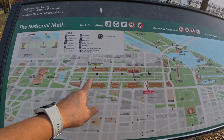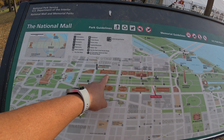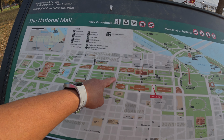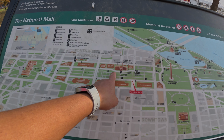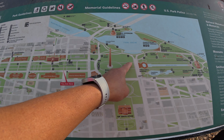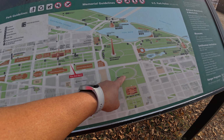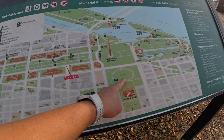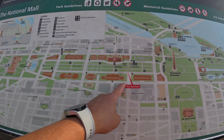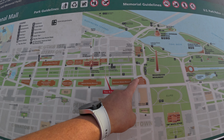And I started my walk from here, Aerospace Museum. I basically walked from here towards the mall area, walked around the National Monument, came up here, and then walked across the Ellipse to the White House. There was a barricade here. We couldn't get any closer. So then I walked back Constitution Avenue, this way, the African American History Museum.